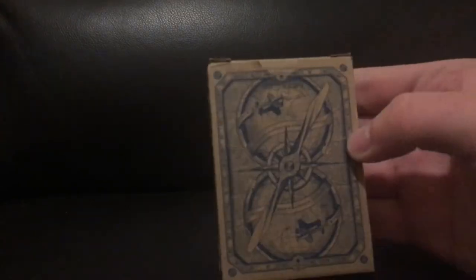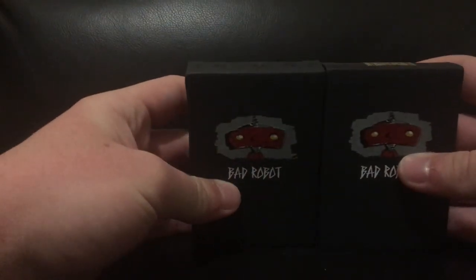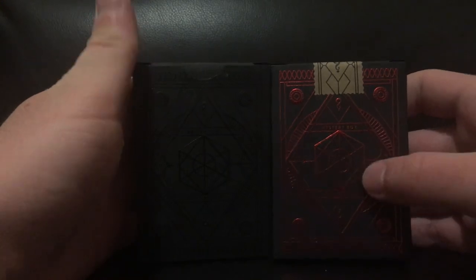Aviator. Box is a little messed up there. Product red. Killer bees. And then two bad robots. Black and red. Color on this one is super cool. I like it.